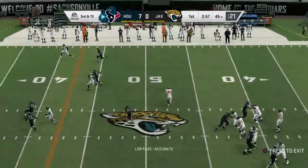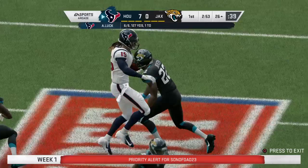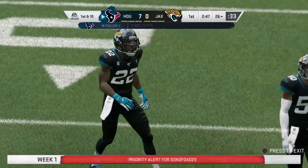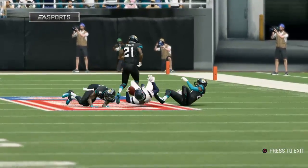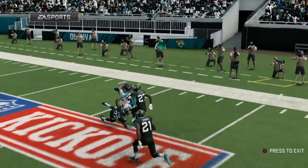3rd and long, it's Luck. He finds his target, Fuller. And he's going to have another 1st down as the tackle's made at the Jaguars' 26. That was an excellent read right there. Saw cover 1. That means it's just a single high safety. So you know if you throw the ball to the outside part of the field, help is going to be a little bit late getting there. And he puts one out there for a big-time completion.